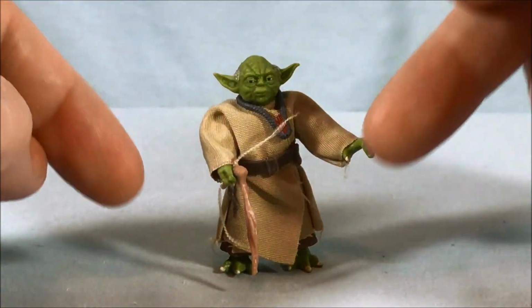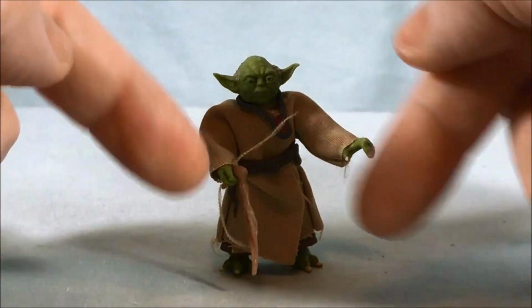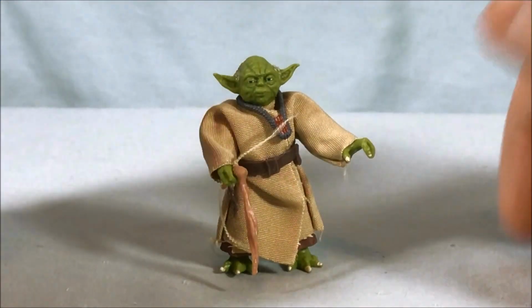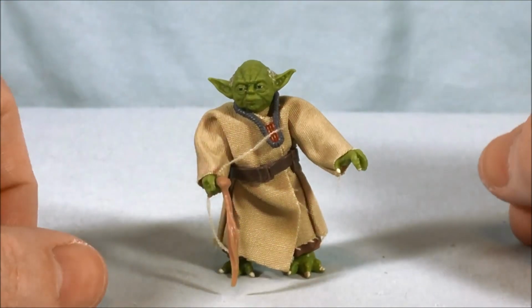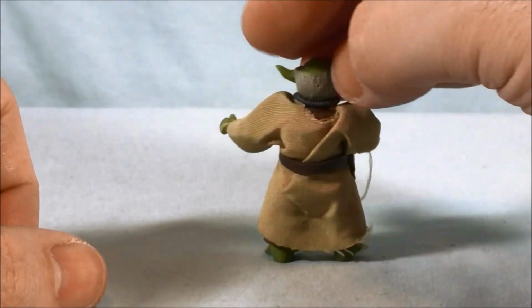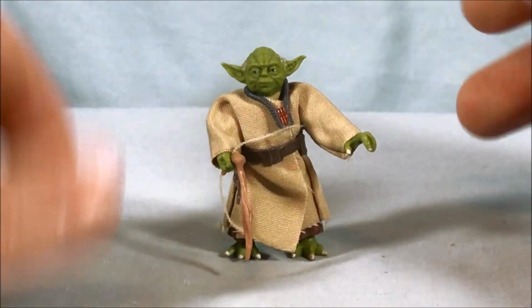I remember the old toy, it was like molded fake fabric. It wasn't actually cloth. It was just molded to look like cloth. I was fine with that. I think it's a decent looking figure. I think the little cane is nice, but I don't need so much fabric. I can't get to the toy underneath. That's the problem. But if you're just going to pose it somewhere, it's okay.